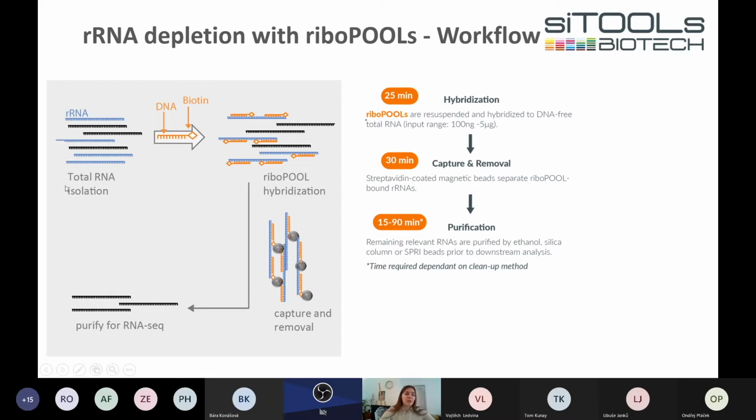So let's start here in the upper left corner. You have isolated RNA, and it consists of the ribosomal RNAs, mRNAs, and other non-coding RNAs. All you want to do is sequence these black sequences, which are the mRNAs and non-coding RNAs, other than the ribosomal RNAs. And we design the RiboPools so that they're antisense to the ribosomal RNA, and the DNA oligos that are antisense to ribosomal RNA are also biotinylated.